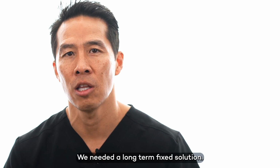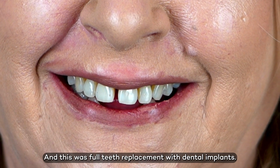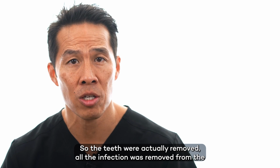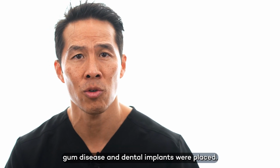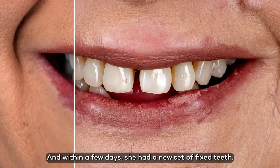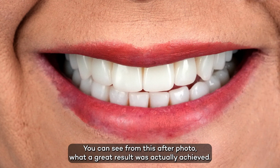We needed a long-term fixed solution, and this was full teeth replacement with dental implants. So the teeth were actually removed, or the infection was removed from the gum disease and dental implants replaced, and within a few days she had a new set of fixed teeth. You can see from this after photo what a great result was actually achieved.